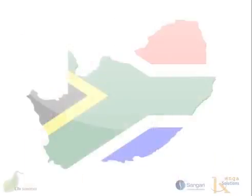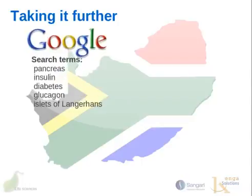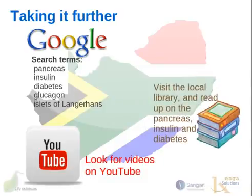Now we've pretty much covered what you need to know for the South African Grade 12 Life Sciences syllabus on this subject. If you want to take it further and have a deeper understanding, you could search Google or another search engine using terms such as pancreas, islets of Langerhans, insulin, glucagon, diabetes, or any of the other words that we've used in this video. You can also look for videos on YouTube and other online sources of video material. You could even visit the local school library or the local library and read up on such topics there.